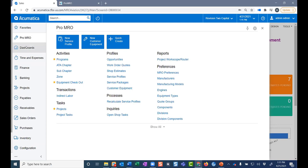ProMRO is tailored to help aviation repair stations and MROs more easily create quotes and projects or work orders or jobs, however you call it in your industry, to help track job costs by streamlining estimating to project or job creation and creating a real-time connection from the job shop to accounting, so nothing is missed. Today, we are going to review the kiosk and other exciting ProMRO features.